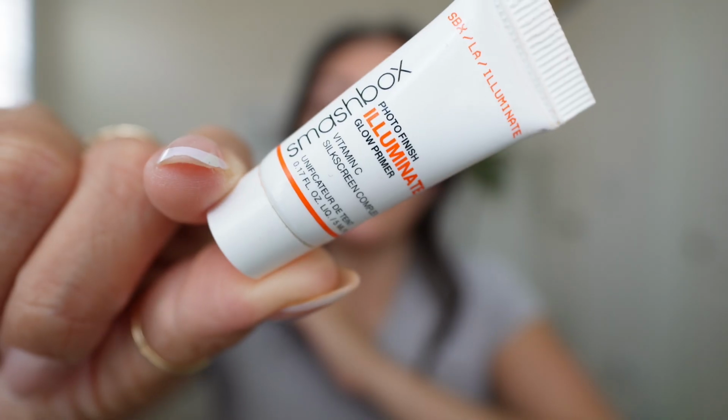Next mini is this Smashbox Illuminate Glow Primer. I have been using this one. It's actually almost out. And I will say that it does keep my makeup on throughout the day. It does what it needs to do. But I don't feel like this has been much of a life-changing product for me.